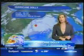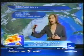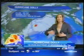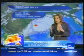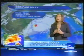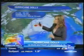We do have tropical storm force winds extending out quite far from the center of circulation, about 160 miles. Hurricane force winds extending out about 15 miles from the center. So you have to be really close to the center to experience those hurricane force winds as this continues to move towards the coast of Texas.